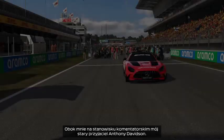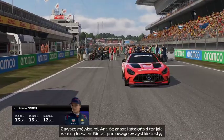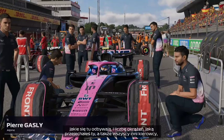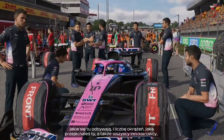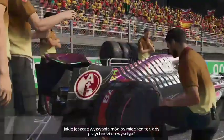And alongside me in the commentary box, my old friend, Anthony Davidson. Now, Ant, you always tell me you know Barcelona almost as well as you know the back of your hand. Given the amount of testing that goes on here and the amount of laps that you and all the other drivers have done, what are the challenges that are left when it comes to the race?